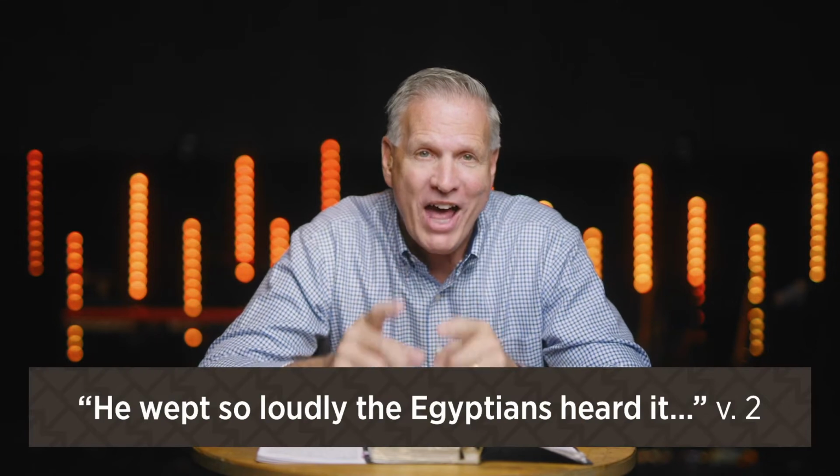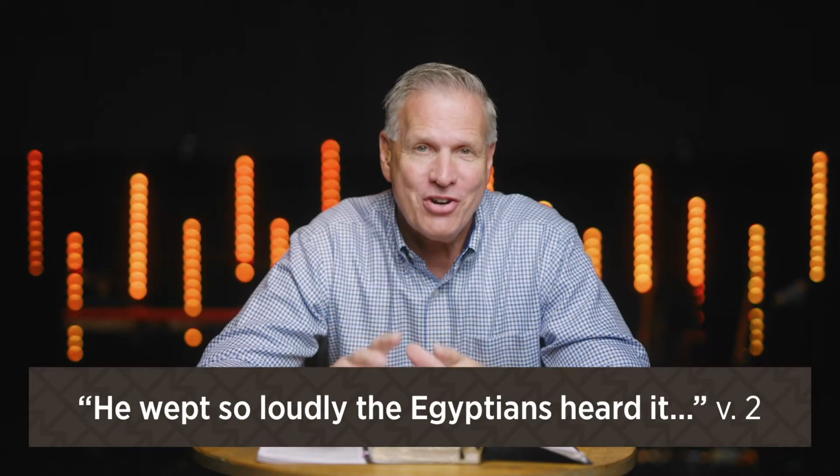Notice he clears the room. In this text, he says, everybody out. He wants some time with his family. Now, this will be the first time he's alone with them in 22 years. The last time was when they sold him into slavery and started the long drought of separation and betrayal. Notice the emotion in this chapter. It's very similar to chapter 37. It says this, he wept so loudly, the Egyptians heard it.